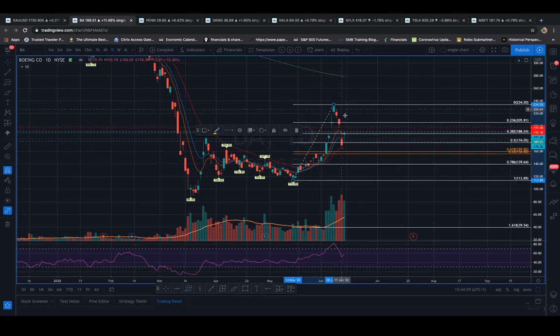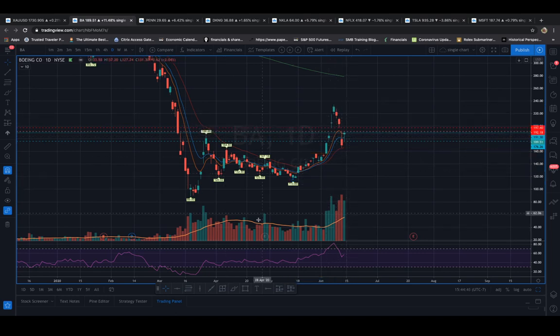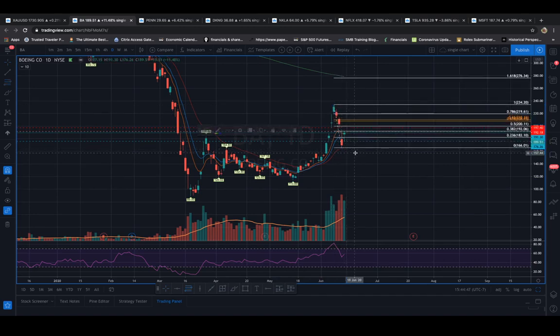So the pullback was pretty decent. We didn't hit the golden pocket. Let's see. On the bounce, let's do the other way. So looking for a potential target zone if we were to get into a position. This is going to be a key level to watch, this 207, 208 level. This is going to be the golden pocket retracement if and when we do see a bounce. Bulls can play this gap and look to play the potential test of the resistance at the 0.5 and at the golden pocket.